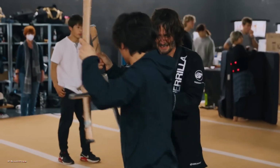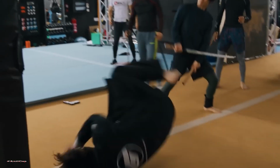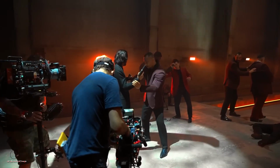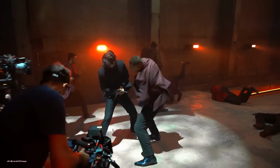The training was like 3 times a week, and then when we got to Berlin, the training was 5 days a week, 4 hours a day. So it was a 2-hour morning session, lunch, 2-hour afternoon session. Here we go, background, 3, 2, 1, action! The fights are intense, everything's intense, but what you see on the screen pays off.